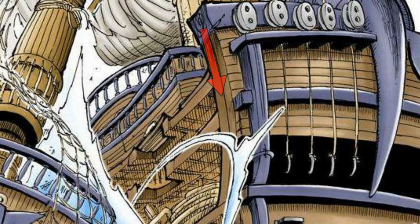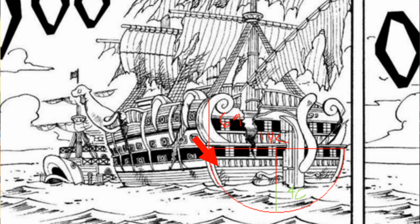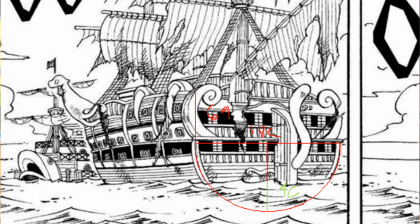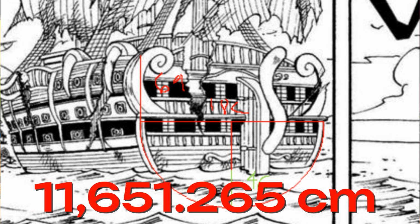Now we come to the outer part of the wood, the hull. So this is where we get a bit wonky, a bit weird. So by scaling the most rounded part of the ship to that of a circle, and finding the circumference of that, and then adding on the more straight area along the up and down sides, we find the entire arc of the ship's hull is about 11,650 centimeters. These are not square centimeters, these are just regular centimeters.